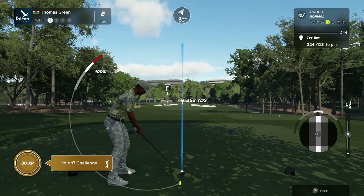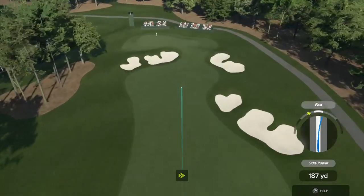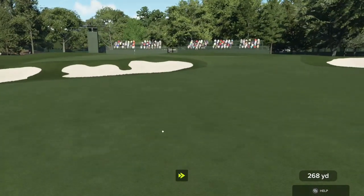Here we are at the 17th tee. Really hoping they play this one aggressively. That looks to be a fairway finder to me.